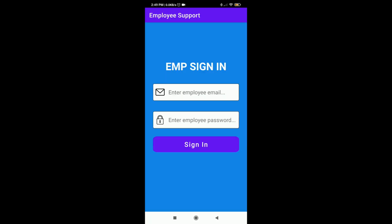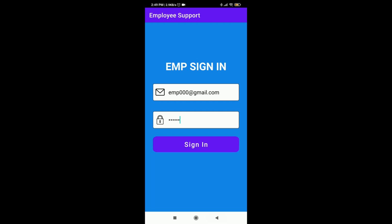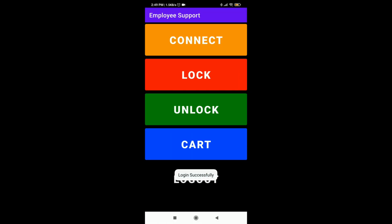This is the login page of the employee app. The login page supports only single credentials owned by the employee so that no other person can enter into the app. This is the dashboard of the app. The connect button is for connecting the cart to the database. The lock and unlock buttons are used for changing the lock status of the cart in the database.